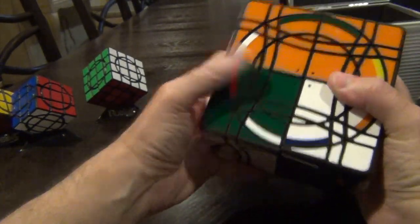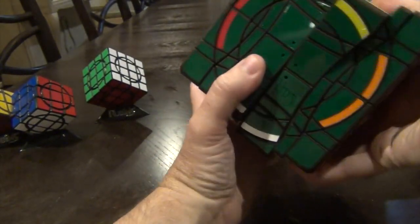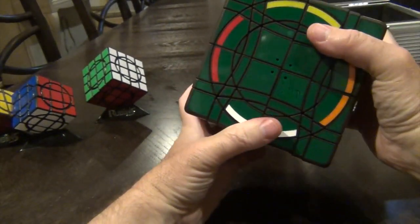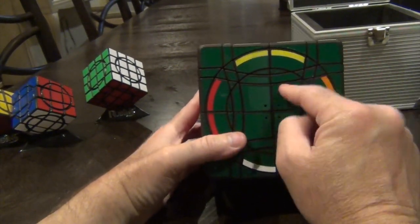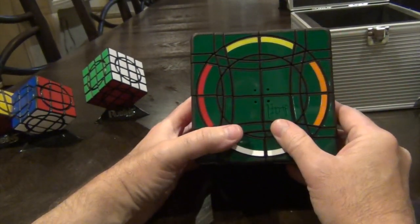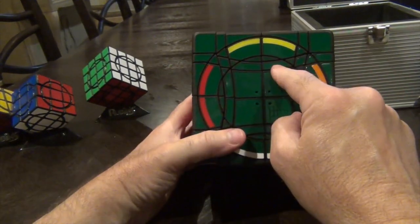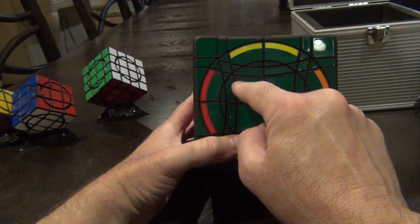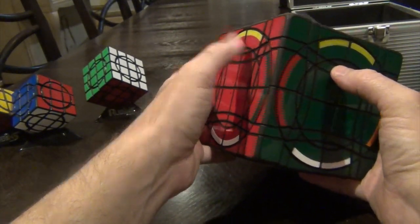Okay, before I do a full scramble of this, let's see if I can define some of the features here. So this would be the 4x4. I'm sorry, the 2x2. This is a 2x2 center. The 4x4 would be up here. So I suppose these would be the centers here. These two would be attached, so to speak.